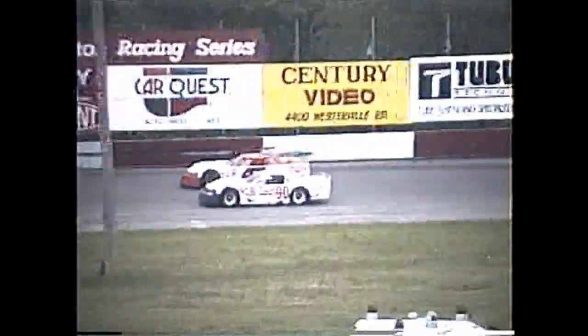Jerry Johns squirrely in turn 2. Everybody misses him. Ron Priebus will lead the first lap. Make his way around Ron Priebus. Priebus in 90, Harris in 47. Randy Maynard Jr. runs third in car 39. And we got a fender bender in turn number 4.